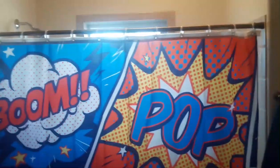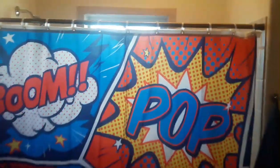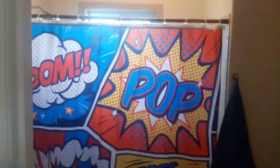Going across into this little room. This is actually my bathroom. I'm not going to go too much into here, but there's my shower curtain. Some stuff there on the wall. It's definitely superhero-esque in there as well.